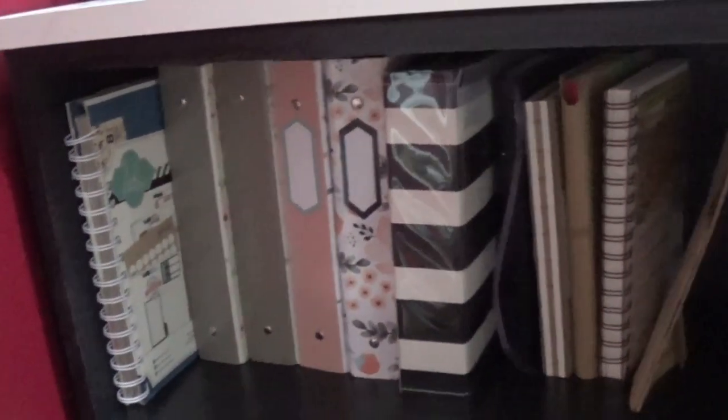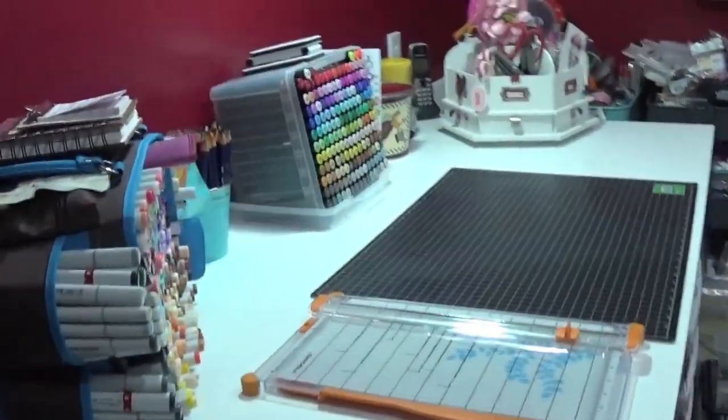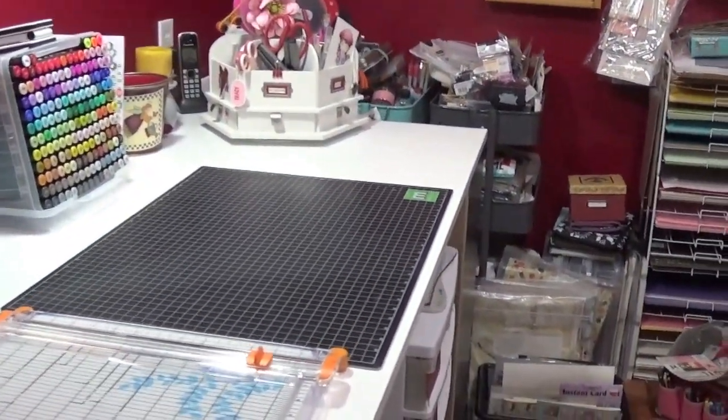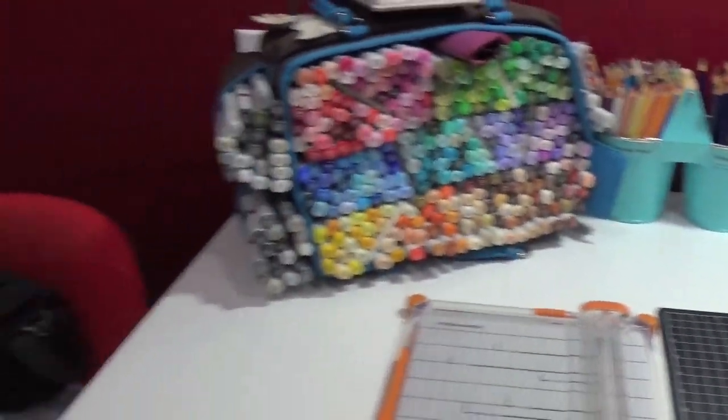Also down here, I have some of my planners. Not all of them, but some of my planners and some of my art journals. So that part is organized. And I'll just move the chair back because that was that noise. So we'll go over here to my door.